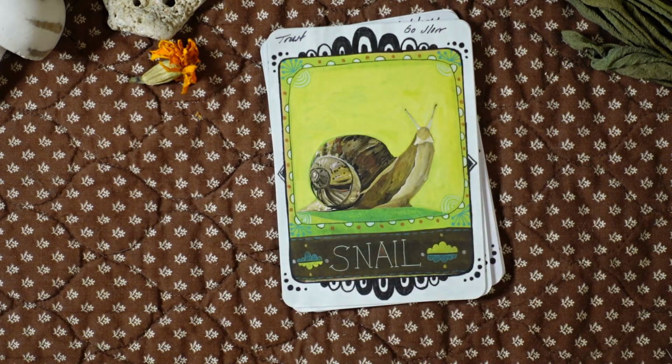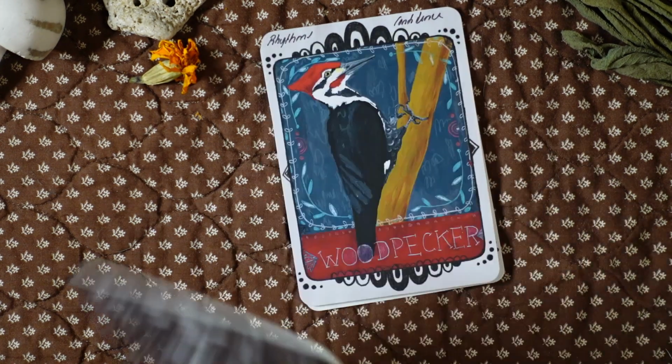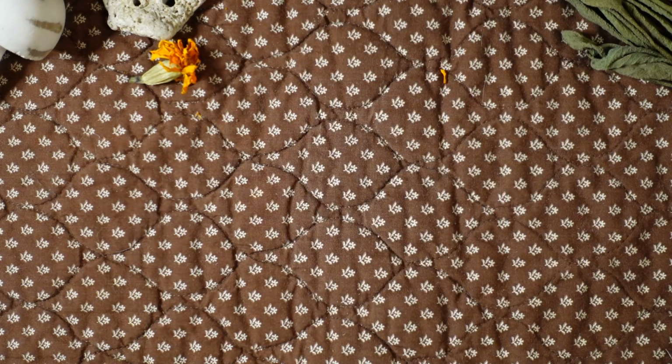Ooh, you know what this would be good with, though? The Dreaming Way Tarot. I don't have that one, but I was just watching Marlena's video where she showed it, so it's in my brain. I think that'd be a good pairing, though, so if you have both of these, maybe think about that.